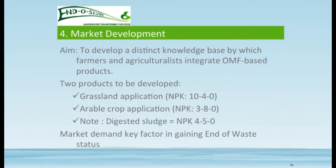The last step of the project of END-O-SLUG was to improve the market development of the products that we have made, so this organomineral fertilizer. The aim is to develop a distinct knowledge base by which farmers and agriculturalists can integrate this organomineral fertilizer product. There are two different products being developed, depending on the NPK ratio and the target of this. And the market demand was a key factor in gaining this end of waste status.